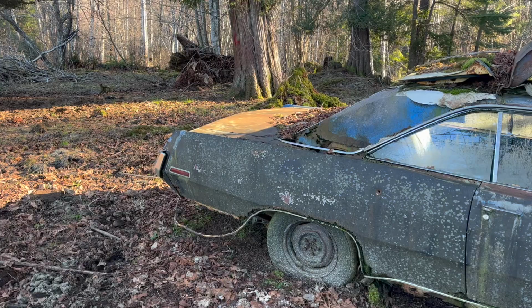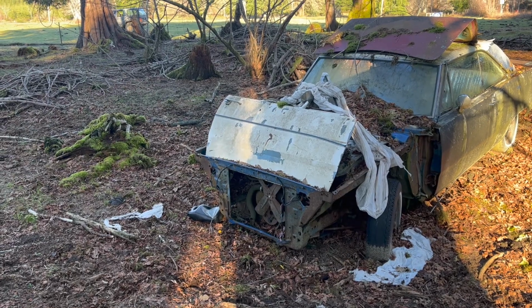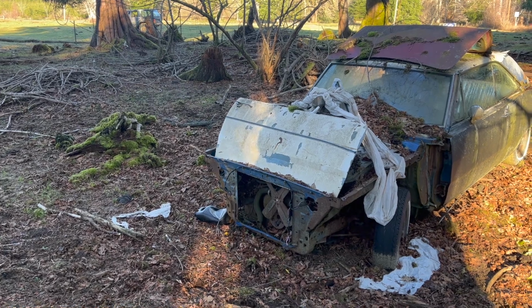And it's seen some times. You know, 15 or 20 years ago, this probably would have been a savable car. Ooh, look, bullet hole. The whole front end off of this car went missing mysteriously and was put on a Duster we dug out of the bushes over on the other side of this place. That's a long story.